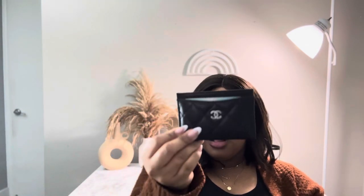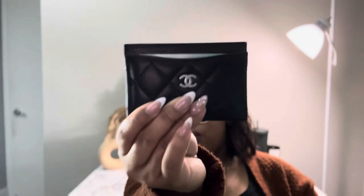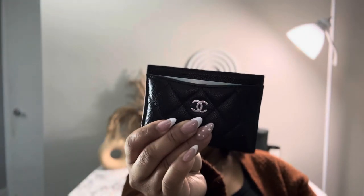This is the Chanel classic card holder. I did a review on it if you guys want to see a review on it, but I think that's what it's called, the Chanel classic card holder. And she just looks like that. She's the classic black with the silver hardware. She's really pretty. I love it so much. One of my favorite things ever. I bought this for myself last year for my 25th birthday, and I'm very happy, grateful, blessed that I was able to get myself that, and I use it literally every day. So love that for me.